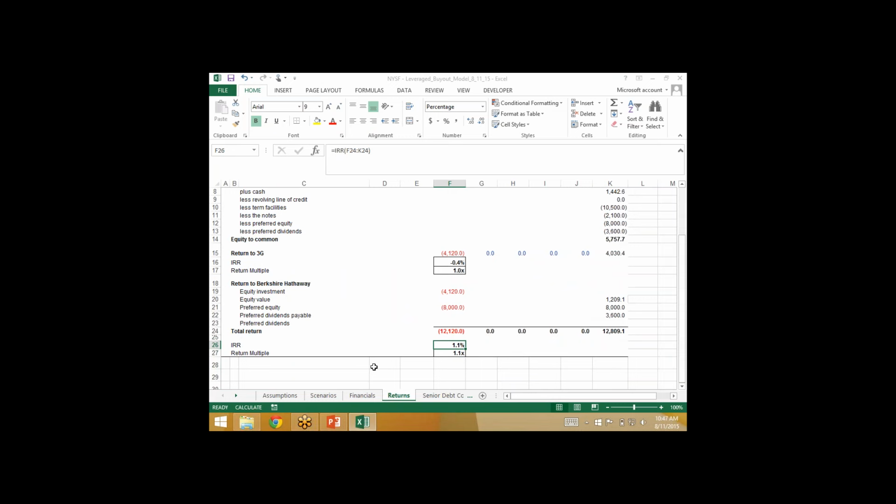There's his downside protection, right? He's not getting negative return. But 3G has a lot to lose. There's more to look at there.